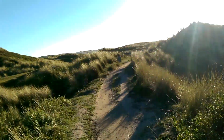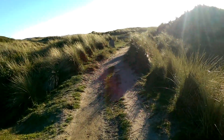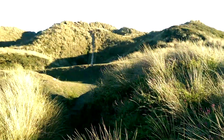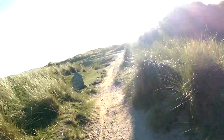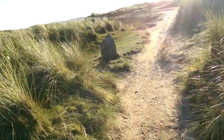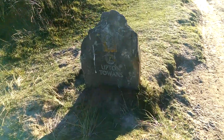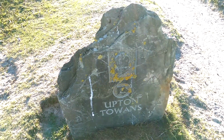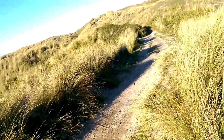Oh, hello. Oh, it's one of those obelisks. Ruined something or other in there. Know the feeling. It's an acorn. Oh, thank God. I found an acorn. Upton Towans. Go that way. Another thing there. Well, that's weird, because I didn't start off on this path.